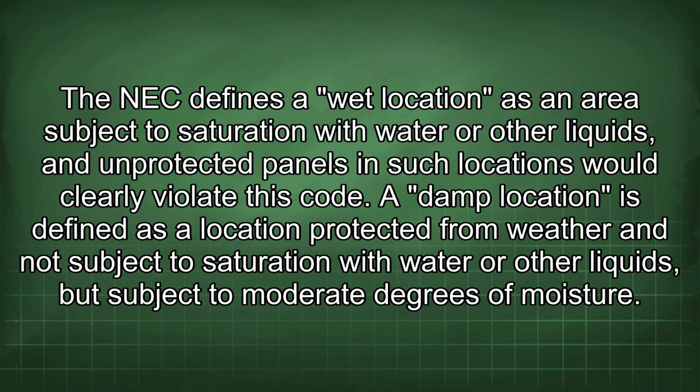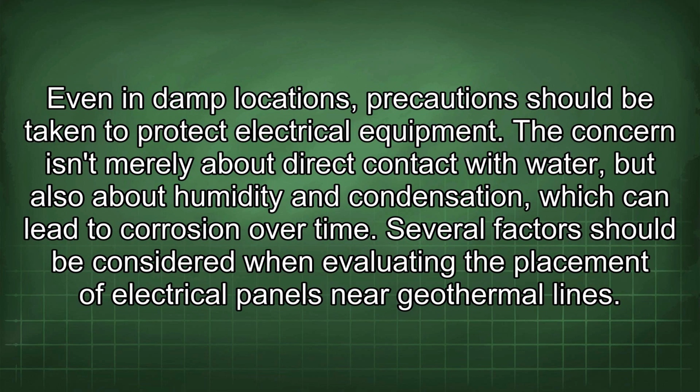A damp location is defined as a location protected from weather and not subject to saturation with water or other liquids, but subject to moderate degrees of moisture. Even in damp locations, precautions should be taken to protect electrical equipment. The concern isn't merely about direct contact with water, but also about humidity and condensation, which can lead to corrosion over time. Several factors should be considered when evaluating the placement of electrical panels near geothermal lines.